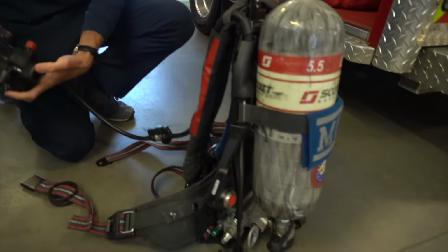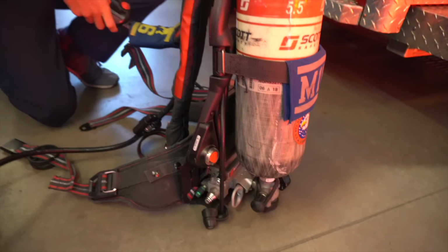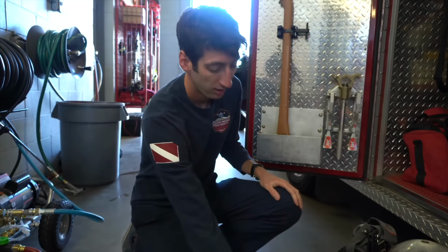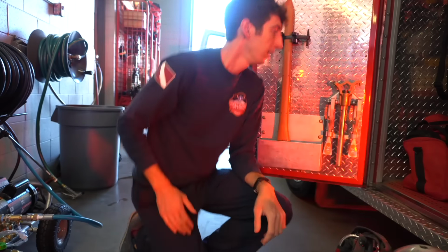So that's good. This is going to be loud. So we got that set. All the straps are loose, ready to go.